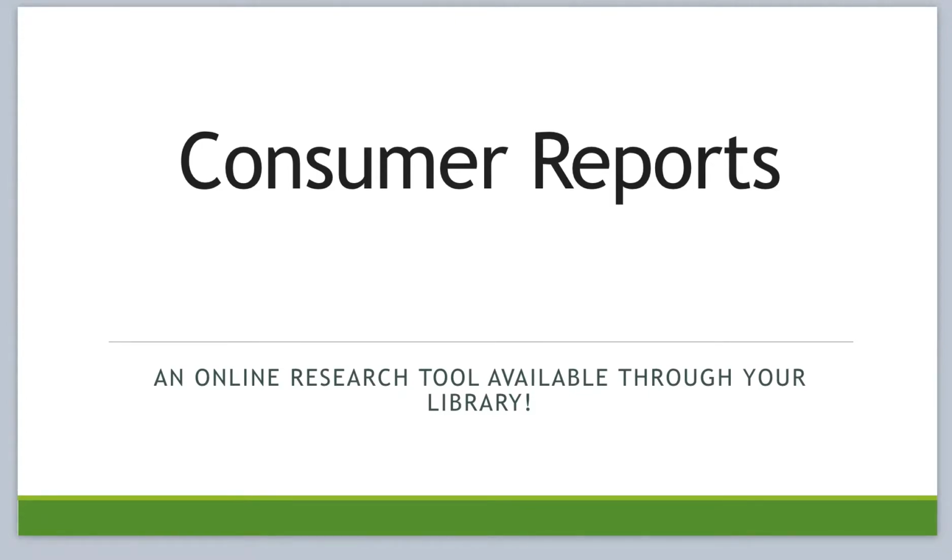Now, I'm sure many of you are familiar with the monthly issue that comes out in paper form. We keep that at the library. We keep 3 years. We have ones that you could check out, and we also have copies for reference use.